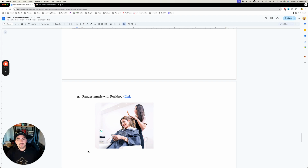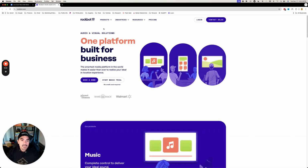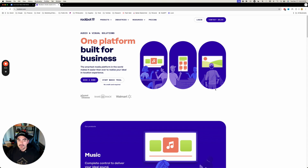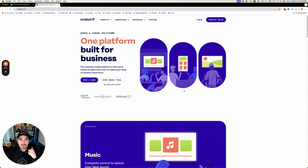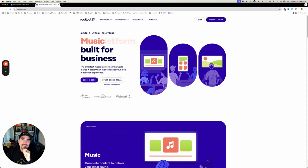I love this software. I don't know about you. Right now, we're using a software called Rockbot, which is a really cool software. I'll just take you to the website real quick since we're on the screen. But basically, we have a music software where we control all the music that can be played, but clients and barbers can actually request what music they want to listen to.